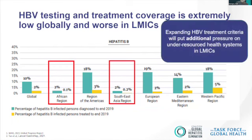And we know, and we have the opportunity to hear from our WHO colleagues later on this call regarding the hepatitis B guidelines that will be published very soon. We know that within those guidelines, expanding and simplifying hepatitis B treatment criteria, with more people eligible for treatment, will actually put additional pressure on already under-resourced health systems in LMICs to achieve target levels of coverage and to ensure that all eligible individuals can be linked, initiated on treatment if necessary, and retained in care over time.